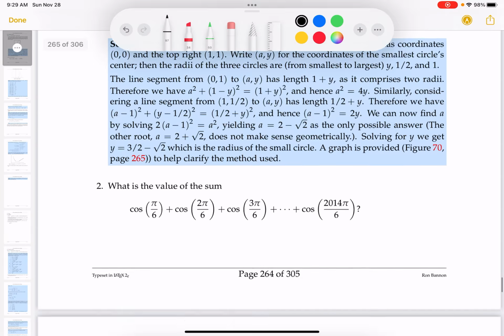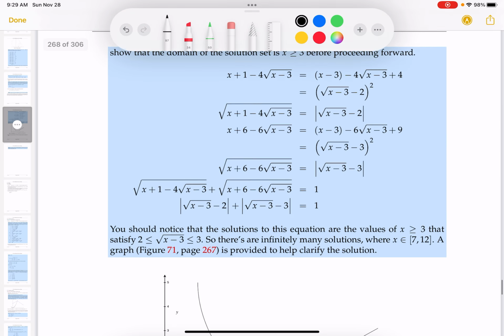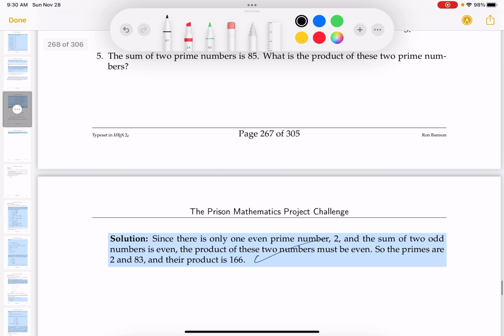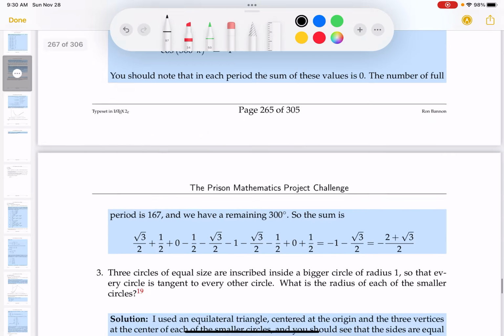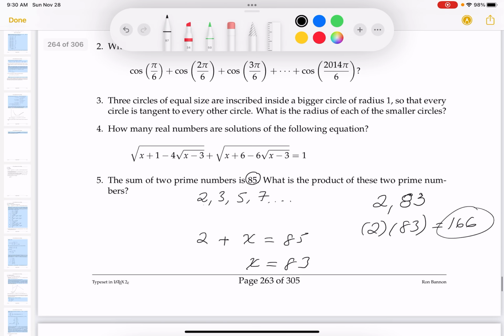Let's see if I got it right. Number 5, right? 166. Again, it's all typed up. All right, let me go back. Problem set. Go backwards. That was a confidence builder. Let me erase this stuff over here.